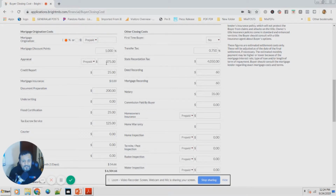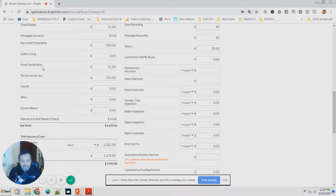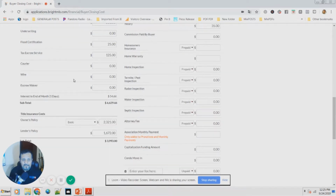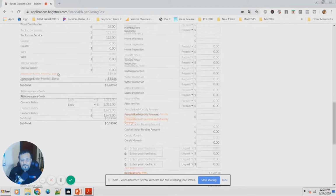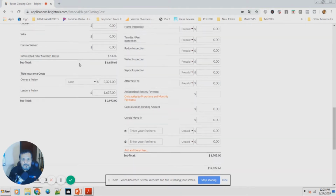The appraisal is going to cost you around $375. In some cases, it may cost you up to $500. So I usually like to overestimate to make sure that you're going to have enough money. Credit report, obviously, that's about $25. Document preparation, $200. It's going to ask you about flood certification, because they want to make sure the house is not in a flooding area. Or in that case, you may need to add additional flood insurance, and it's going to cost you more money. Escrow service for the taxes, courier, wire fees, escrow waiver, all those things, they have different charges they're going to give you, okay?